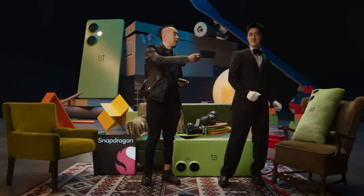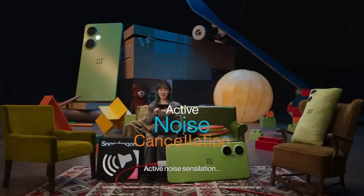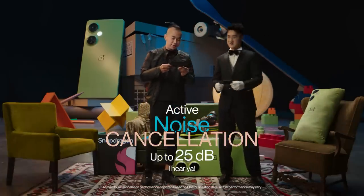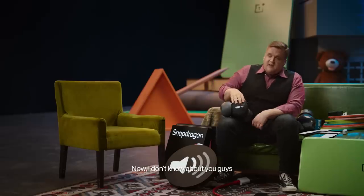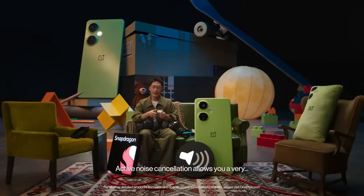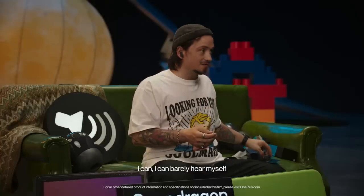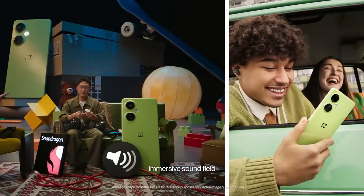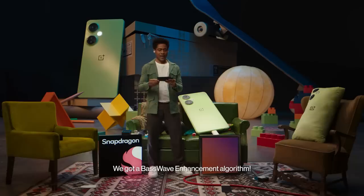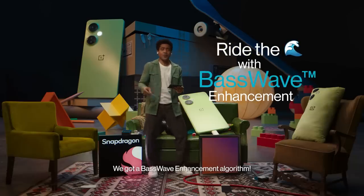And what's this one? Active noise cancellation. I hear you. Now, I don't know about you guys, I really like active noise cancellation because I hate people. Active noise cancellation allows you a very... Hello. I can barely hear myself. There's no way I can hear you. Immersive sound field and very self listening experience even. I can't hear you.